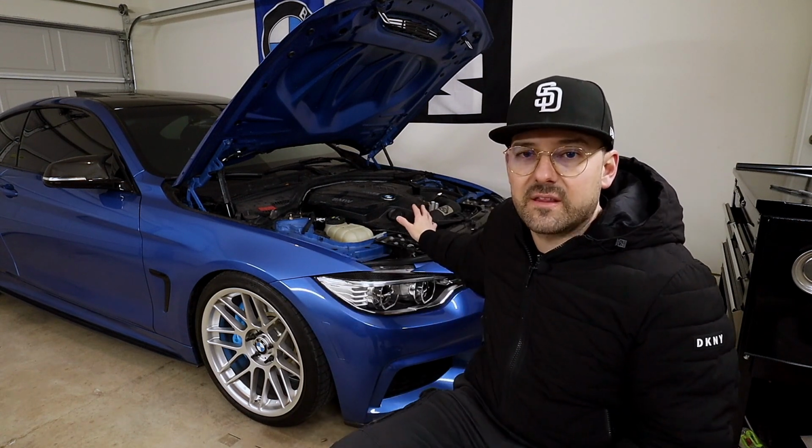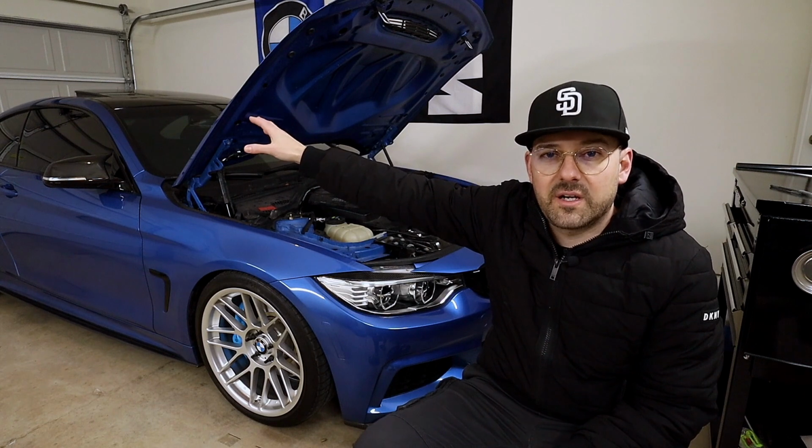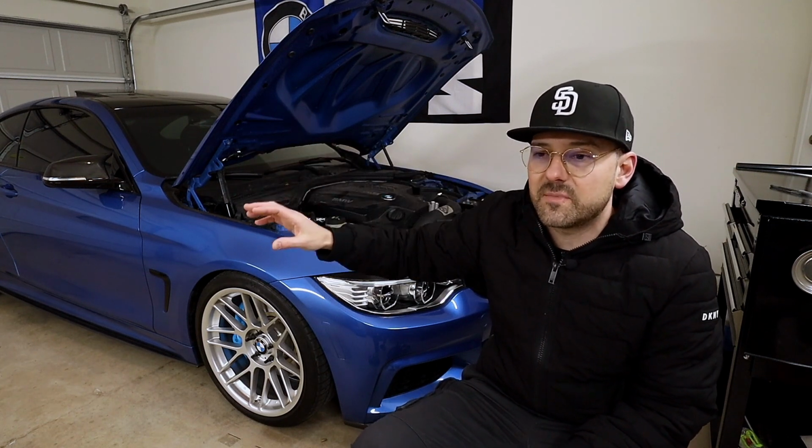I didn't get any smoke out of the engine bay, only smoke out of the rear. It was a white colored smoke and it just smelled like raw fuel. I think that's how you can easily pinpoint that it was an injector issue.